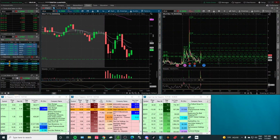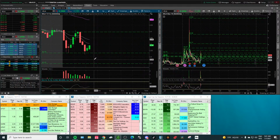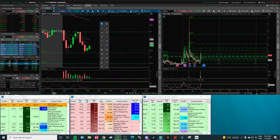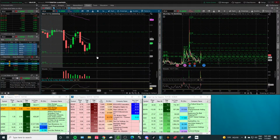I want it to come back to VWAP. But I also want it to pull back just a little bit more for me to get into this. From like, we'll say from 2, that's 30 cents right there. That's 30 cents. But again, I have a double bottom, looking for that doji candle.